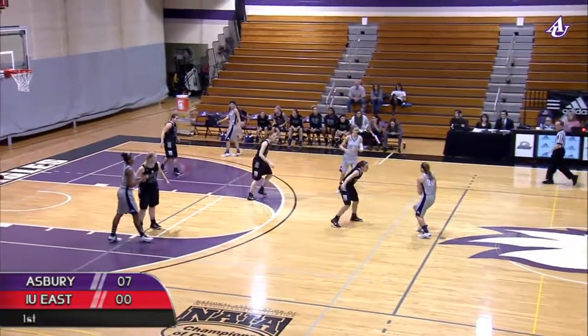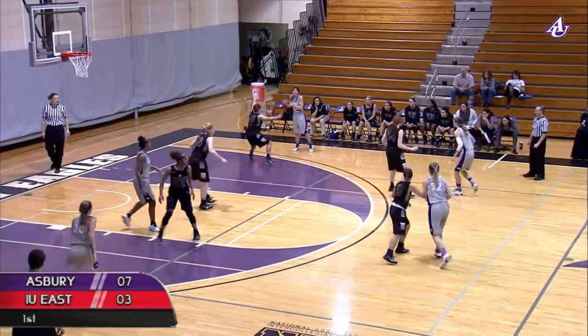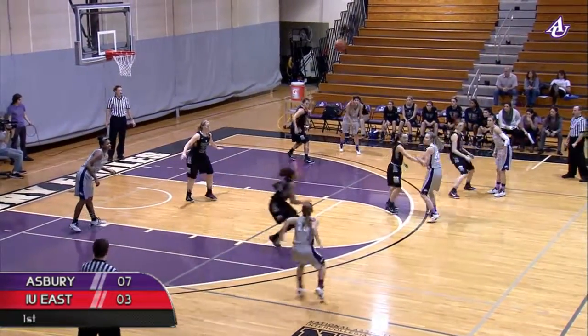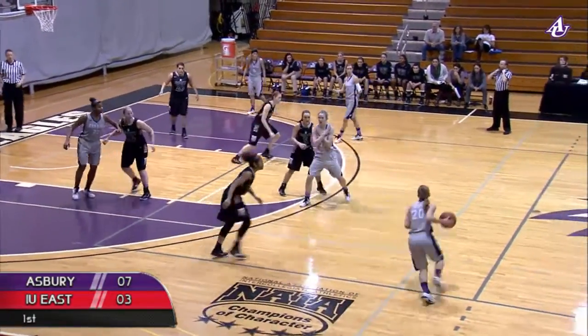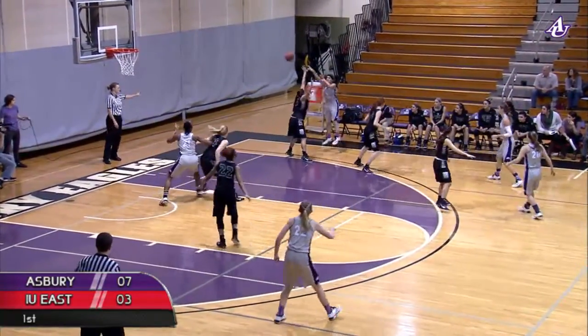And Brittany Morgan, the term floor general comes to mind when describing her. She doesn't turn the ball over that much, and she does a really good job of controlling this offense. And she's one of the best players out here for Asbury, and we love having her on our side.